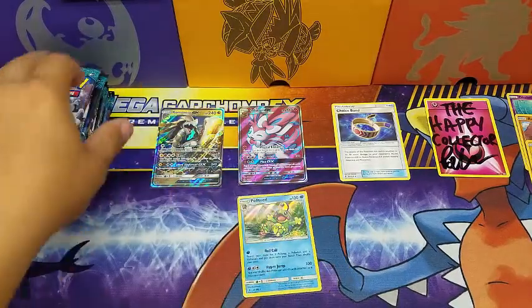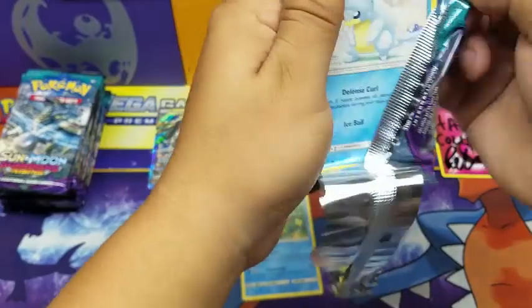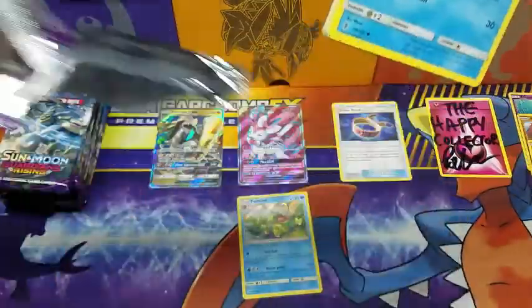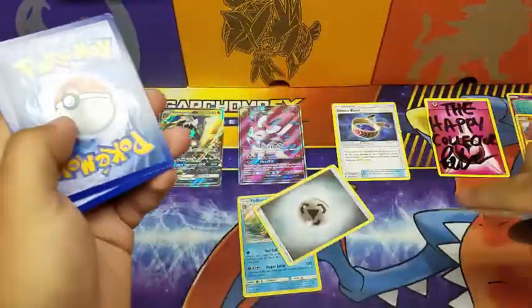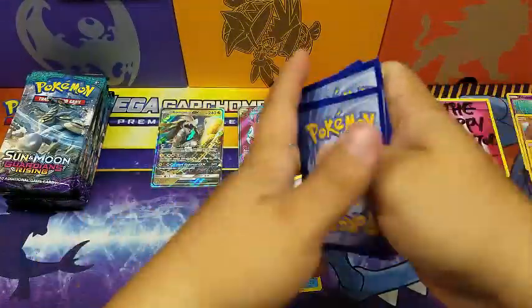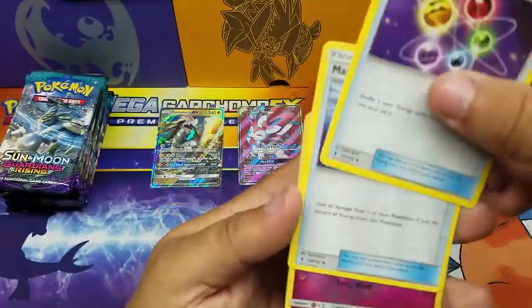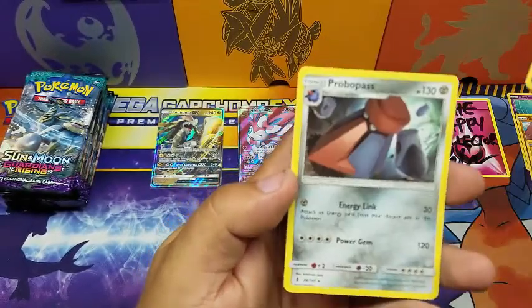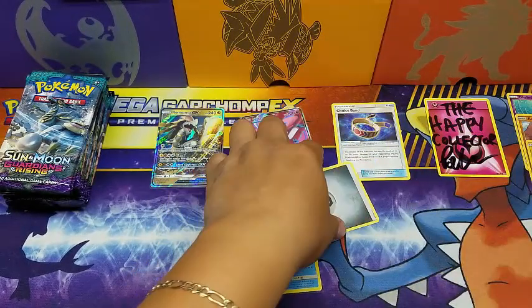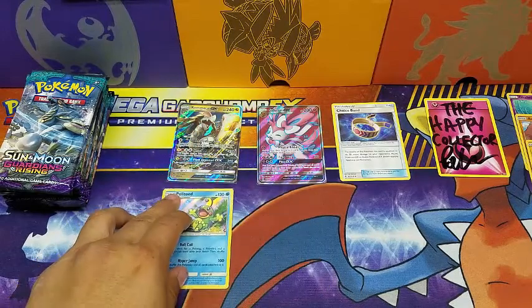Wow. Okay. Let's do this. I don't have many packs, but we got a lot to go. So let's put this baby here. 1, 2, 3. What? Nothing. We got a Gatorita, Energy Recycler. Whoa, I'm shaking. Max Potion, One Cigar Reverse, and a Probo Pass. Non holo rare.